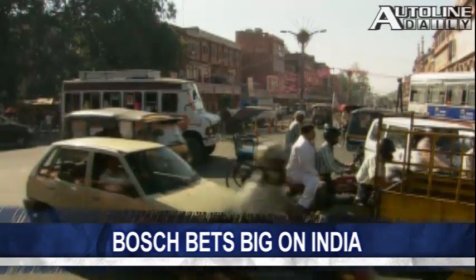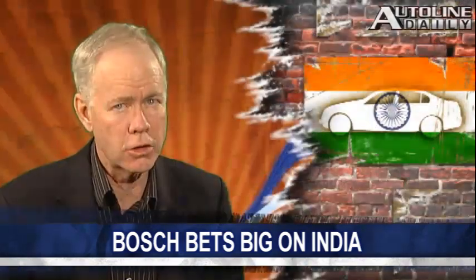And speaking of India, Bosch, the world's largest automotive supplier company, is making a significant investment there. The German supplier will spend roughly $413 million to expand its footprint in India. Auto production in the country is expected to jump 11% this year, and Bosch wants to be ready.